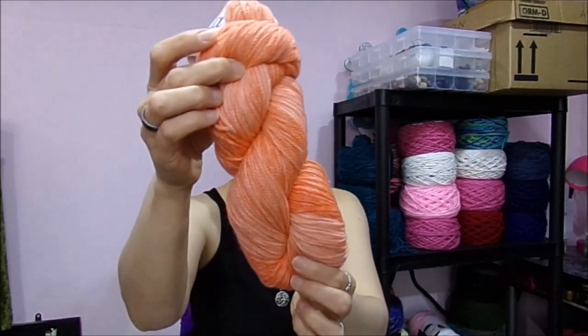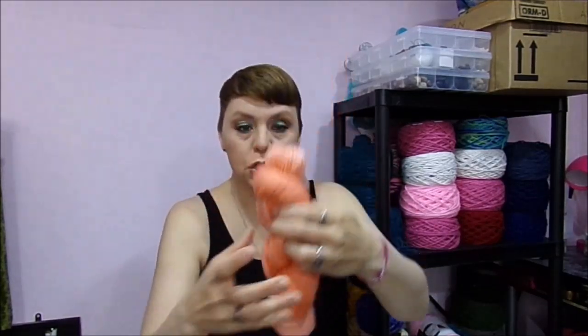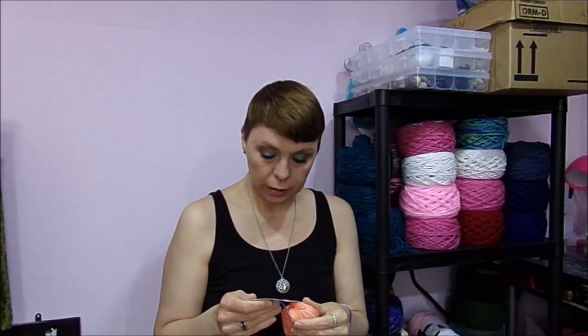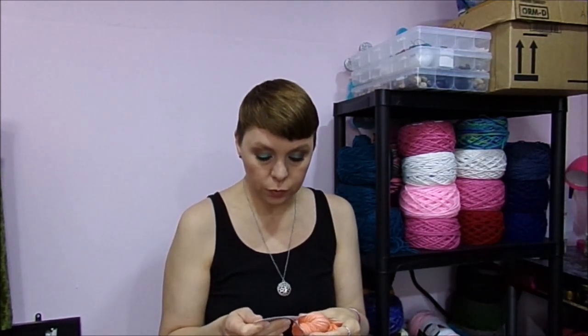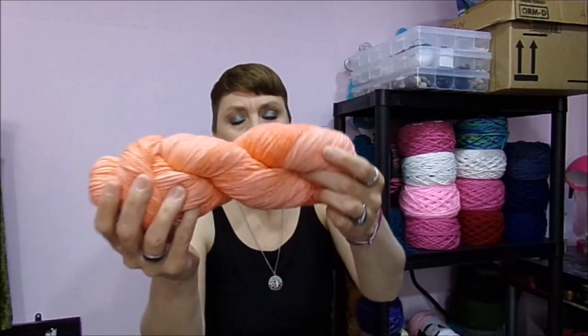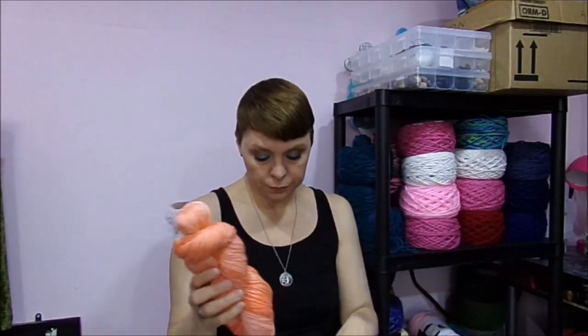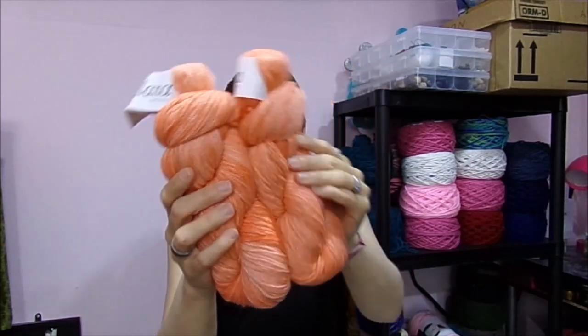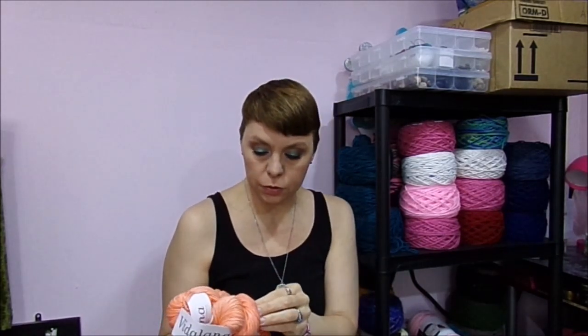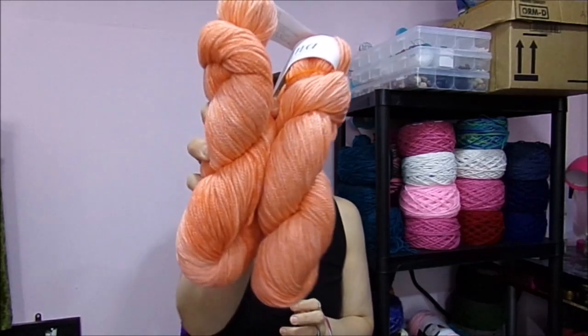which is very pretty this month. It's a peachy orange, and it's Vidalana, and the colorway is Tiger Lily. 48% merino wool, 20% baby alpaca, and 32% organic cotton. Now that is definitely a different combination. I don't think I've ever heard of anybody putting wool and cotton together, but it is very soft. So of course you get two of those. Very pretty. It is a bit tonal. It's darker in some areas and lighter in others, but very pretty peachy pink.